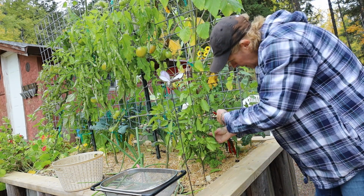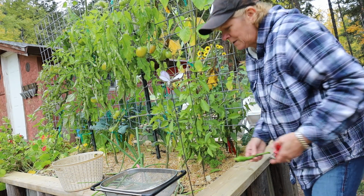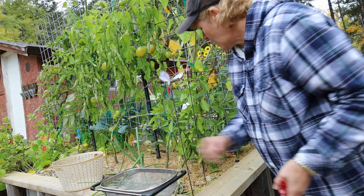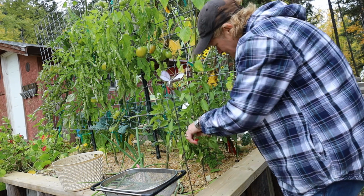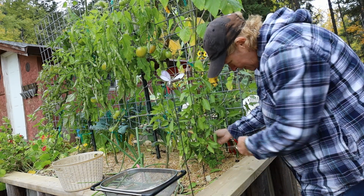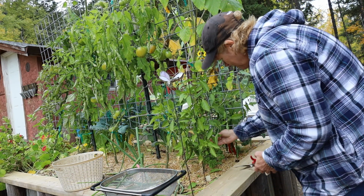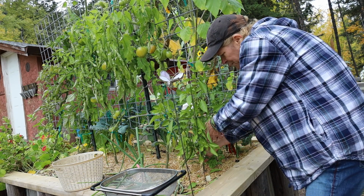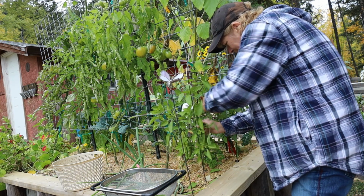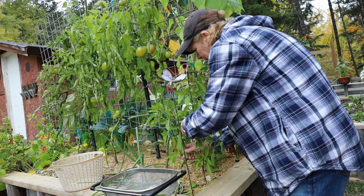I have quite a few cayenne peppers. I've only picked a couple so far and used them in some recipes. I haven't quite decided what I'm going to do with the cayenne peppers as of yet. I might use them to make maybe some pepper jelly, or I'm not sure if you can only use jalapeno peppers in cowboy candy, or if you can use cayenne peppers in the cowboy candy.